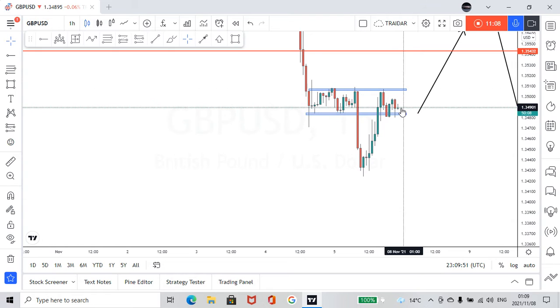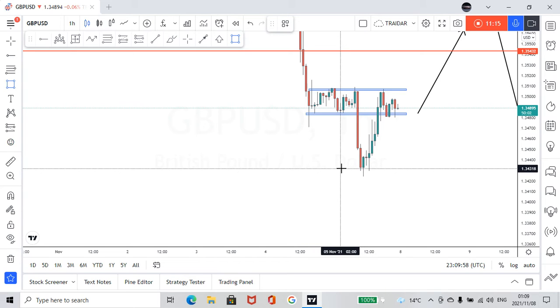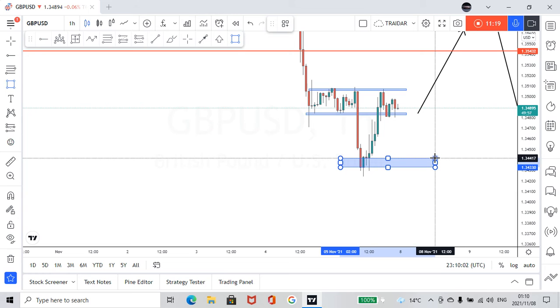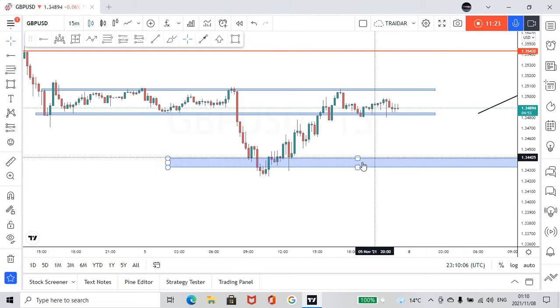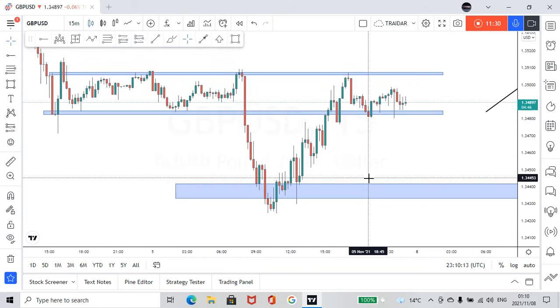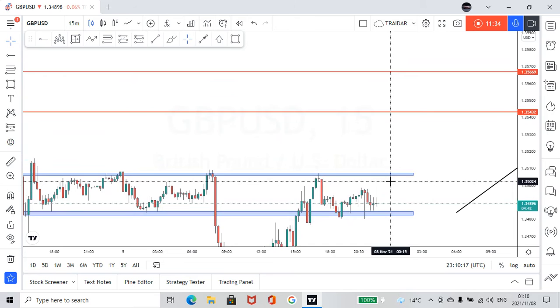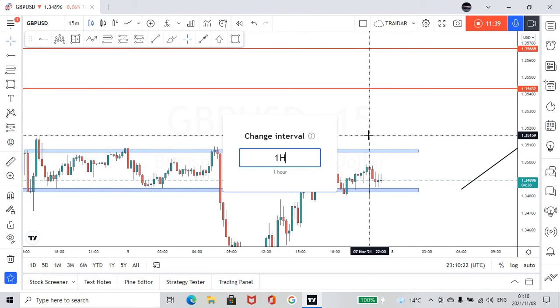So what we'd like to see is the market maybe rejecting this area. Okay, let me highlight this area right here. Okay, boom. Let me go down to 15 minutes. Okay, so like I said, what I would like to see happen is the market breaking and closing above this area, continuing all the way to this area here. This is what I would like to see happen.